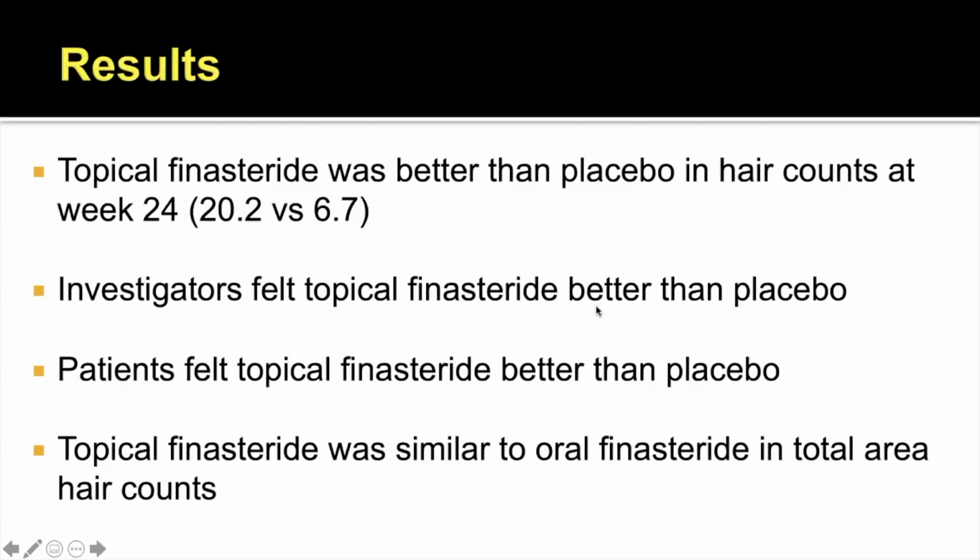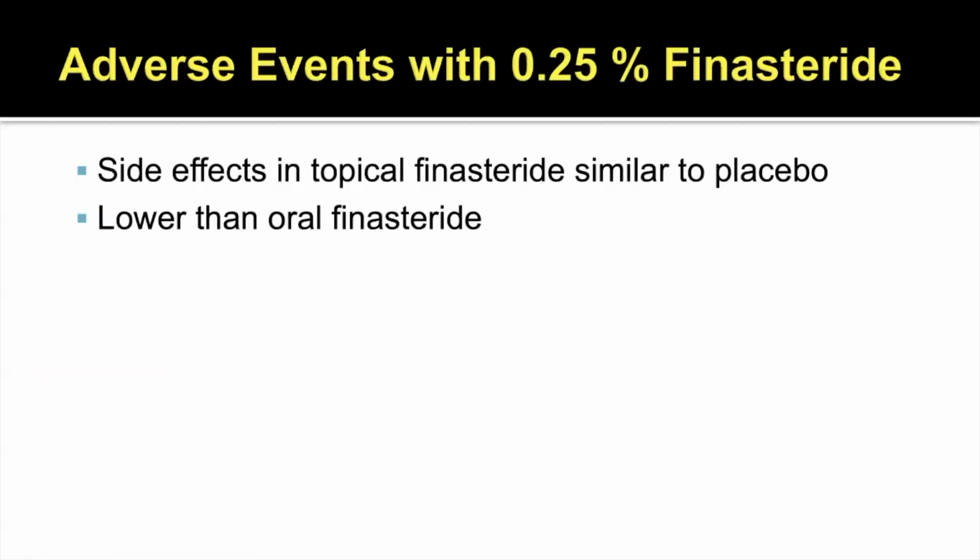Investigators felt that topical finasteride was better than placebo. Patients felt that topical finasteride was better than placebo. And one of the more important points in this study is that topical finasteride produced hair counts that were similar to oral finasteride. So the two were very, very comparable. The side effects of topical finasteride were similar to placebo, and I'll show you that in just a minute. And side effects were lower with this particular 0.25% formulation compared to the oral finasteride.